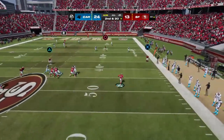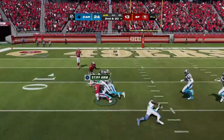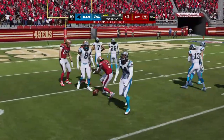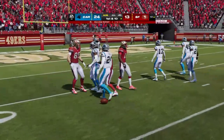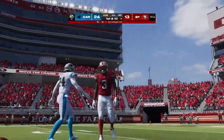Escaping the pressure right. Over the middle, that's caught by McLeod. And they're going to have another first down as the tackle's made at the Panthers' 13-yard line. That'll be marked as a 27-yard pickup.